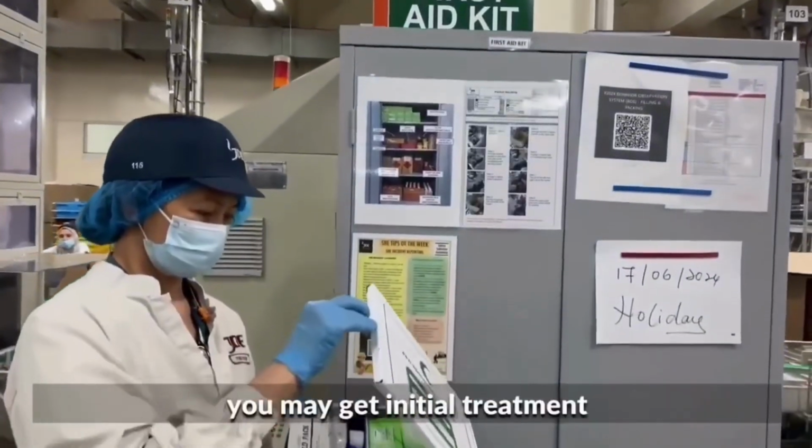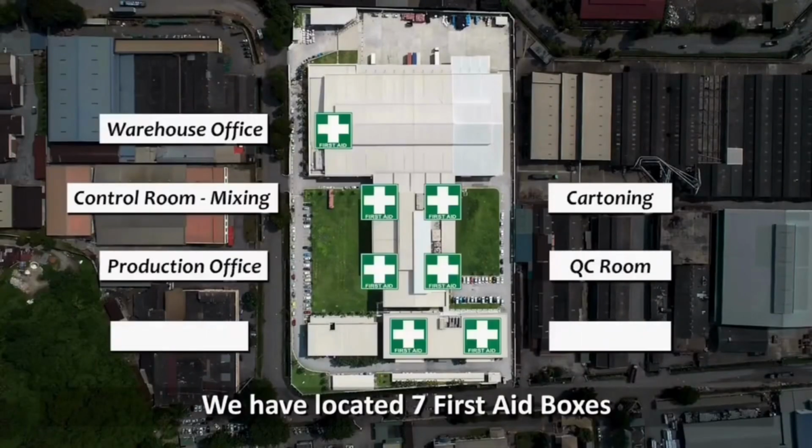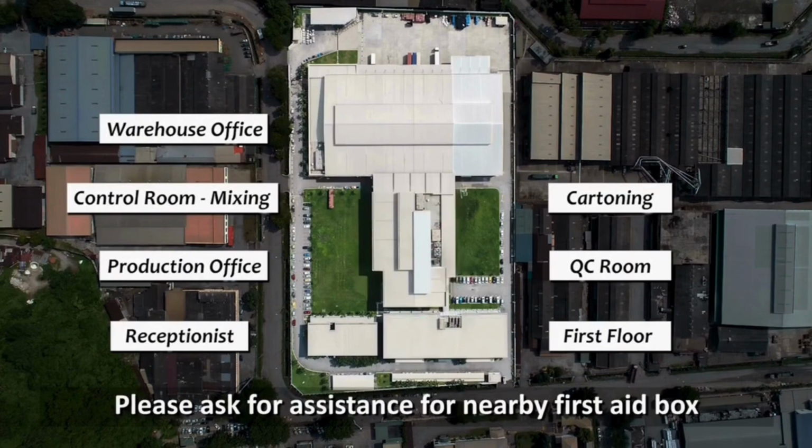In case of injury, you may get initial treatment from our certified first aiders. We have located 7 first aid boxes all around the premise. Please ask for assistance for nearby first aid box.